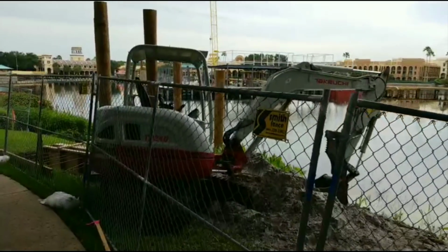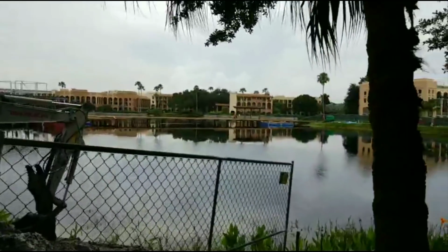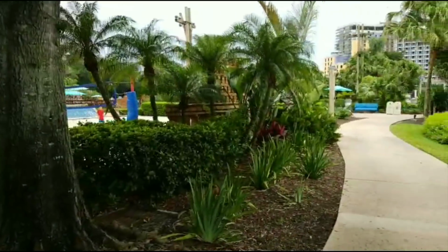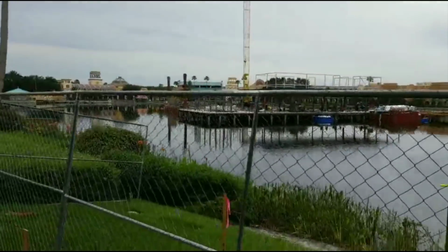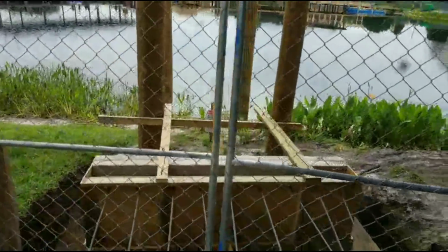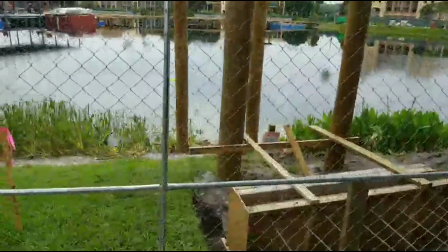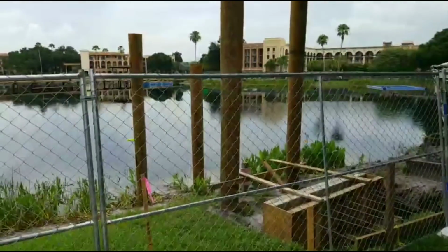Got a crane sitting right here. Get a picture of that. Not a crane, claw, whatever you call these things. Little volleyball court in the dig site. Let's see here. Looks like this may be another walkway that's going to come here. Maybe the start of it. This would be cool. They could be adding and doing different things along the way here too.